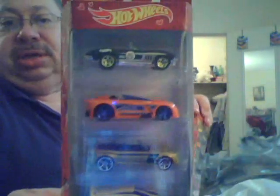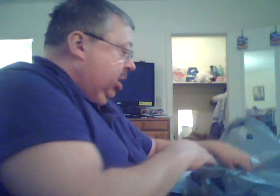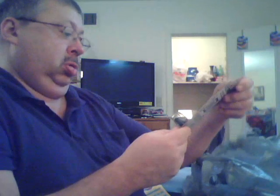Three different 5-packs. I like that black Corvette in there. And I found this one is the same as this, except there's a Chevelle convertible in the bottom there. That's a nice car. Happy Halloween 5-packs. And then at Walmart, oh, we hit big time there. Let's see what we got.